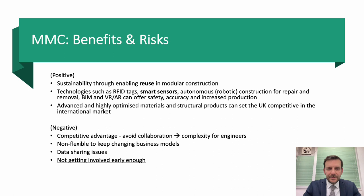Of course, we all use BIM, but use BIM together with other technologies such as VR, AR, in order to help us design, and not only design, but when the buildings are actually out there, to make rehabilitations and inspections safer, more accurate, and with increased productivity. Lastly, using advanced materials, or if you like, hybrid materials, underdeveloped ones, will also help us to compete in the international frontiers and come up with solutions that can drive the market.